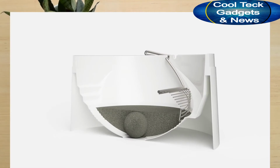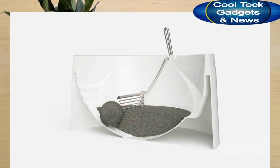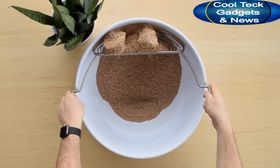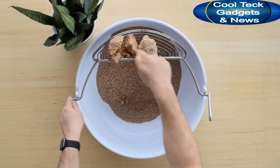Check this out. As the scoop sweeps through the litter, force is perfectly leveraged through the center point to the front edge of the scoop, where it easily frees stuck-on clumps. And Boxcube's scoop also performs with alternative litters, because the scoop gets under the clumps and gently cradles them. So even if you're using a softer clumping litter, like this one, the clumps stay intact.